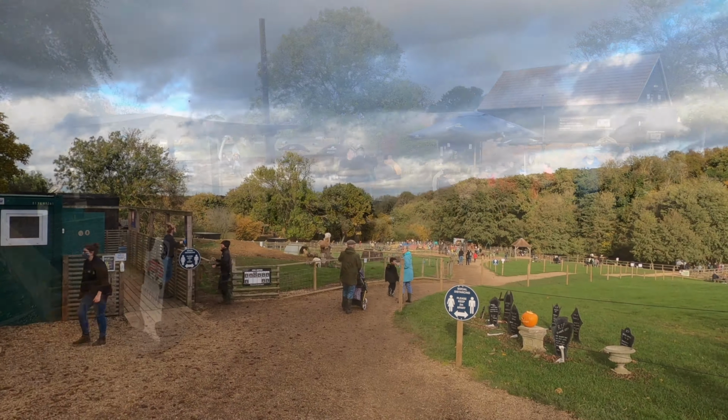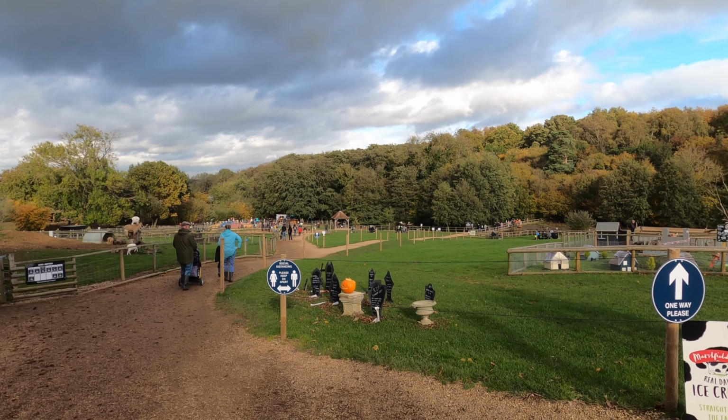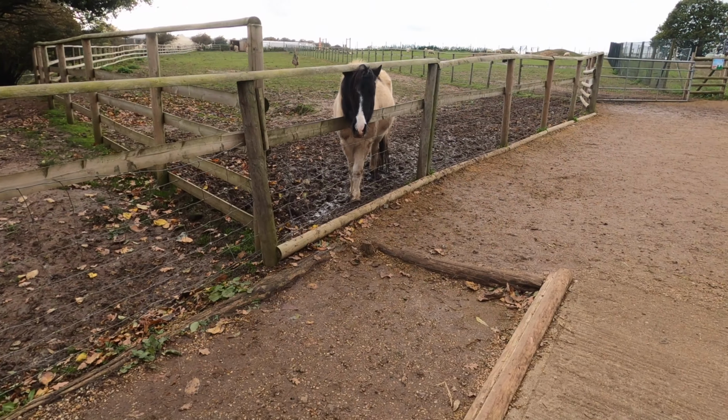And Jimmy's Farm is completely Halloweenified. They've got treasure maps for kids to do, where you have to find different pumpkins around the park, and it is just really brilliant and very interactive for the kids.